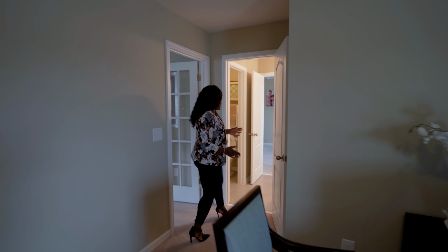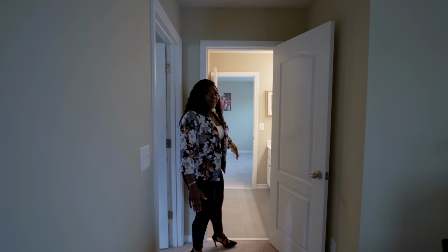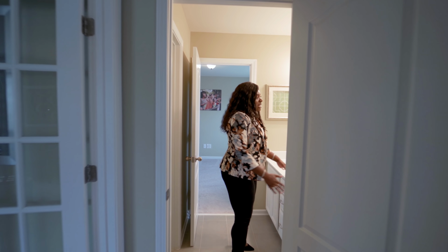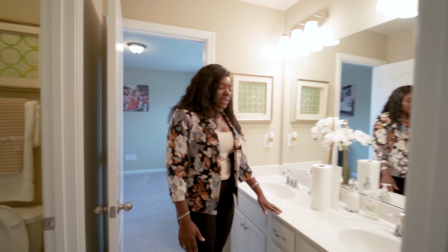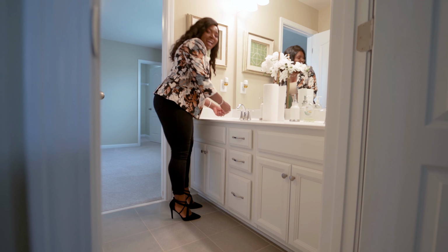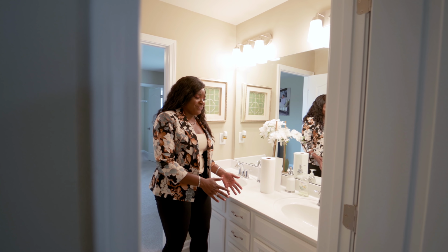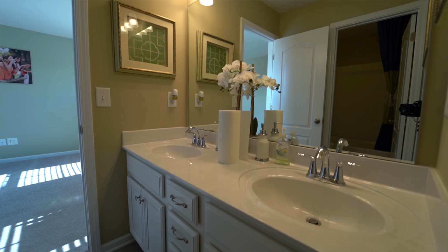This room actually connects with the Jack and Jill bathroom to the other room. So we're gonna step through this bathroom here. I will show you the bathroom. The bathroom here is a double vanity sink. I like it, but I think it's a bit low. I don't know, just my perception, maybe the fact that I'm also wearing heels, right? But I will have to bend over a lot. Maybe this is built especially with kids in mind, but this is a very low sink in my opinion.